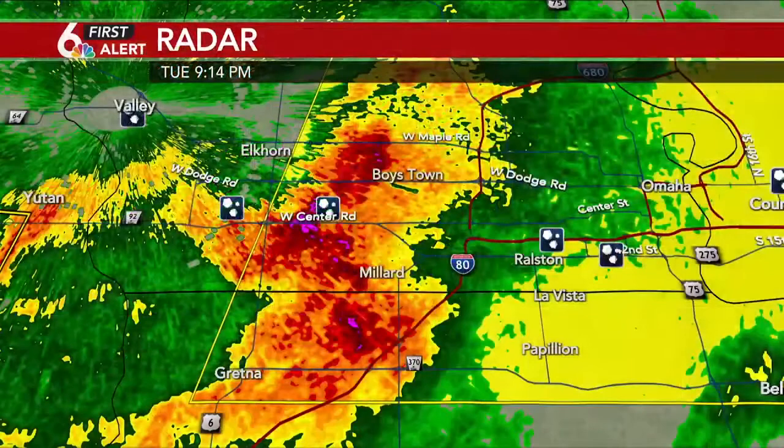So we're watching where this all develops so we have a better idea of where it's going to progress over the next couple of hours. But just to give you an idea of what could happen, still looking active here for the next couple of hours. We do have a report on Twitter now, just in the last few minutes, reporting a lot of hail at 192nd and Harrison.